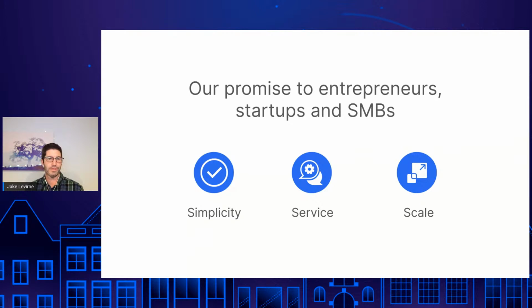And we do that with a focus on three main tenets. And those tenets are simplicity. Everything that we do starts with simplicity, whether it's simplicity in our products or pricing or packaging, getting up and getting running. Our service, which is more than just our customer support. It's our community here. It's our set of tutorials. It's all the work that Chris and Mason and our DevRel team does.